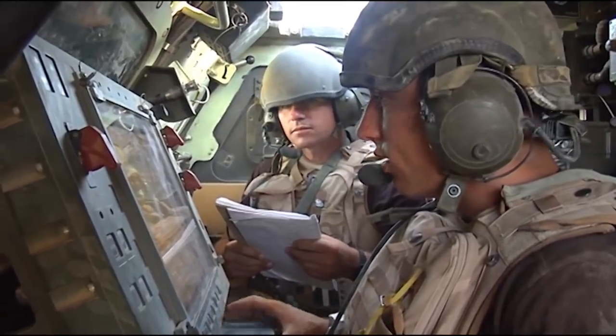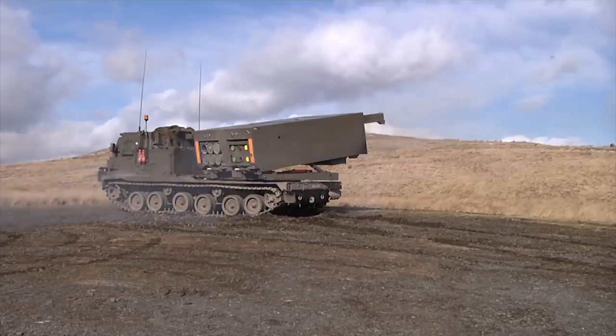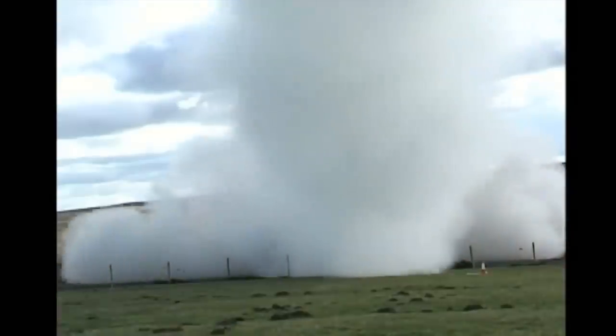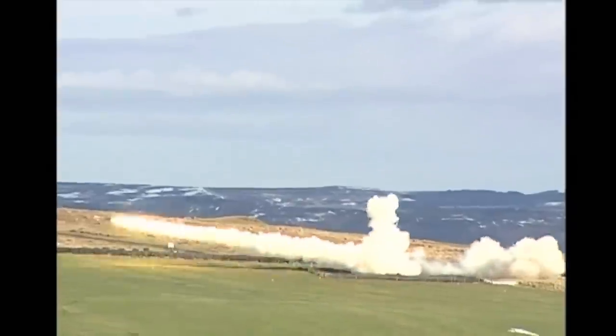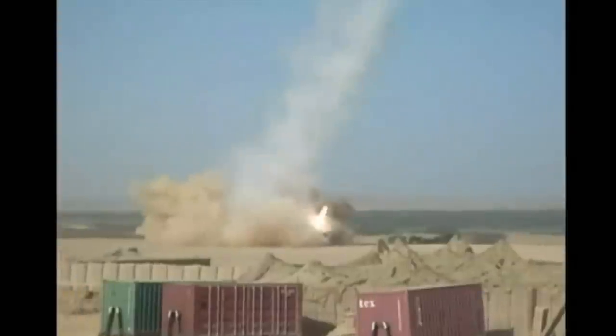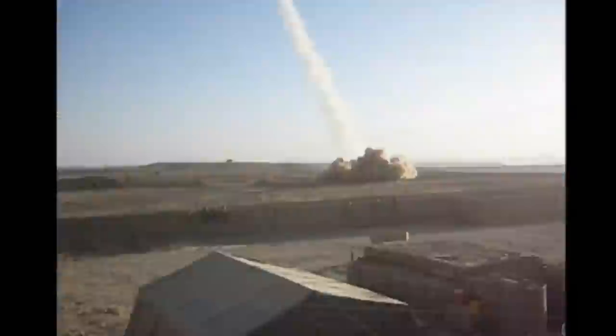Of course, the United Kingdom also upgraded their systems, and I was actually there when they launched them in Afghanistan. Terrifying to be woken up at 3 in the morning by the sound of 12 of these things being launched at full blast, literally 400 meters away from you. Pretty scary stuff, and I must admit, one of the most terrifying moments I've ever had being woken up is by a full salvo of GMLRS.